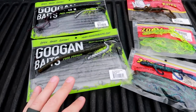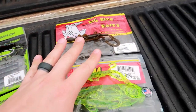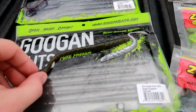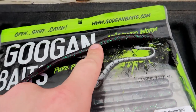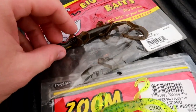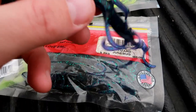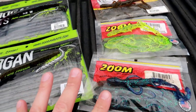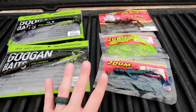As you can see, guys, we have a multitude of different sizes and colors, worms and lizards. We got a little Guggenbaits Slim Shake worm here, green pumpkin. Got a Guggenbaits big worm, Mondo worm, and red bug. We got a couple different lizards. We got a green pumpkin lizard, a lemon chartreuse pepper lizard, and we got like a June bug lizard. So as you guys can see, we have a just beautiful, beautiful variety of lures in which we're gonna throw today.